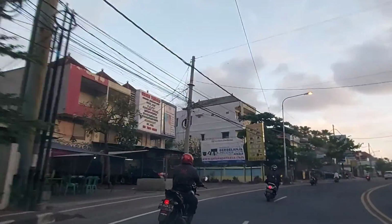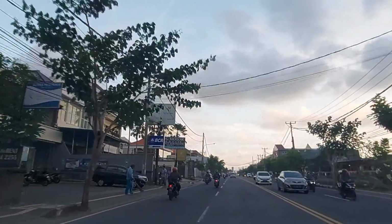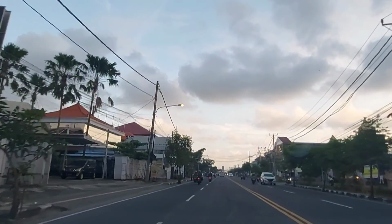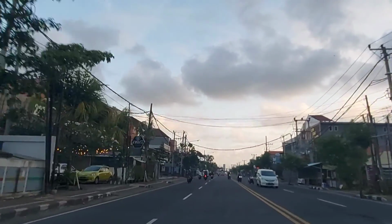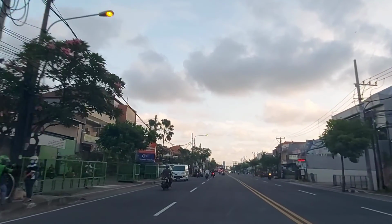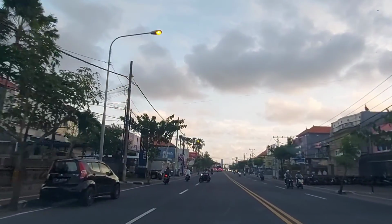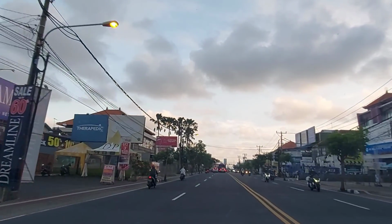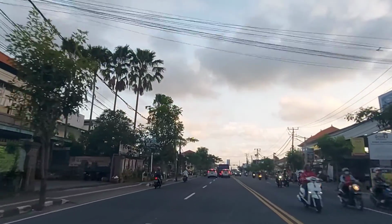The weather today is really pretty. It's really great also. It's not really hot, it's not really cold, it's in the middle. And also the sky, I can still see the clouds, but also the gradient color, which is blue, and then there is orange because it's already sunset, or it's going to be sunset. In Bali, now it's like the summer days, so it's a bit hot. But because it's going to be nighttime, it's not really hot, it's really beautiful.